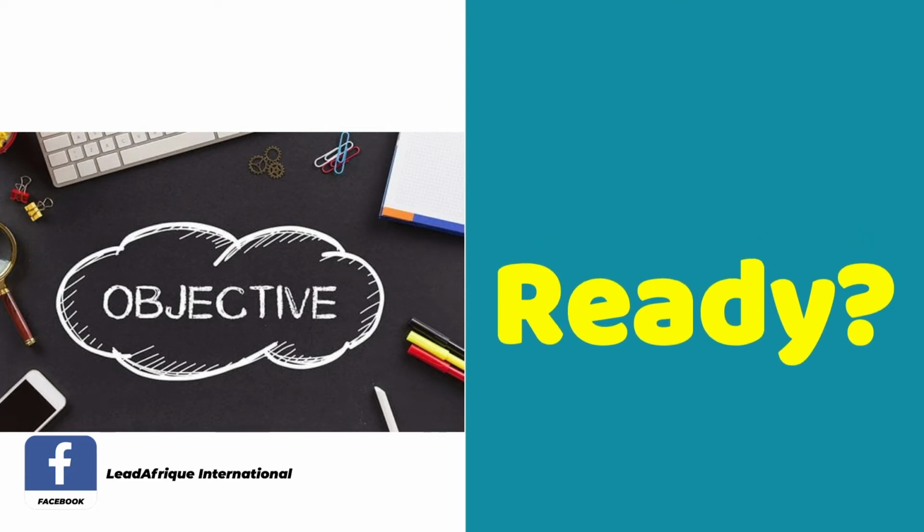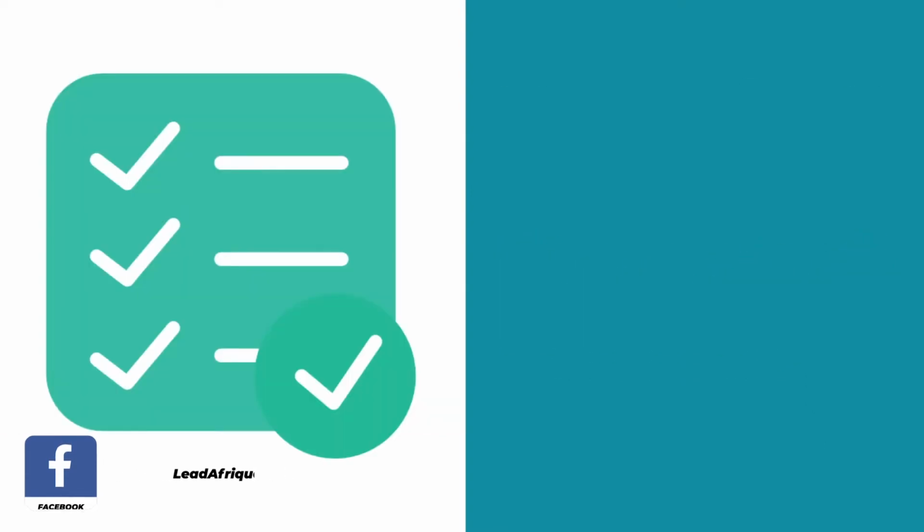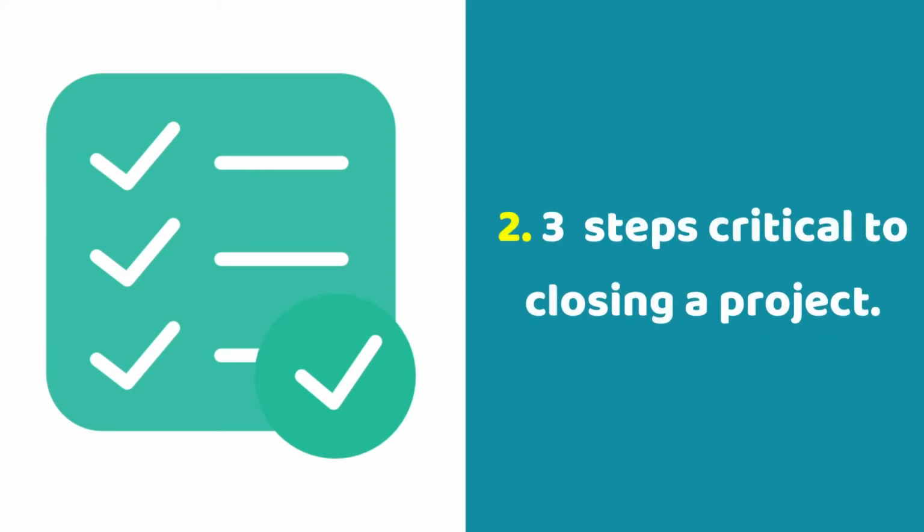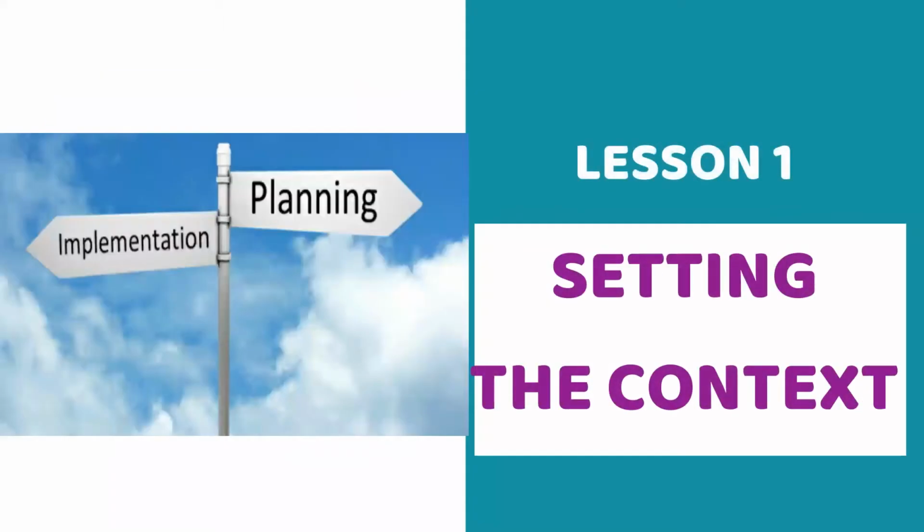Ready? Here it comes. The outline for today's course is: number 1, to set the context. Number 2, to ascertain the 3 steps critical to closing a project. Let's start with setting the context.